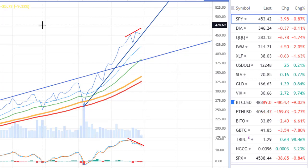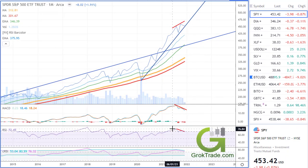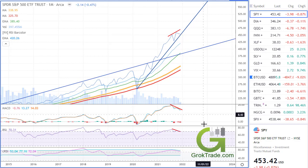Now, the thing that concerns me is we have a higher swing high here, but on the MACD we have a lower swing high. On the RSI we have a lower swing high. So these are called negative divergences. Usually you get those before they happen here next. So it's almost a forward telling thing that's going to happen. This is showing a lot of weakness. We could be topping out.